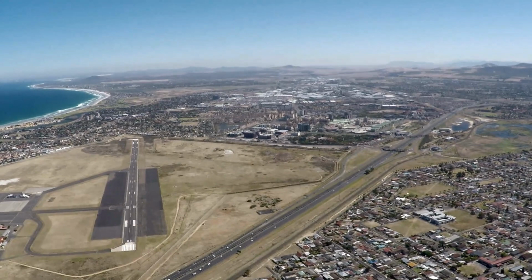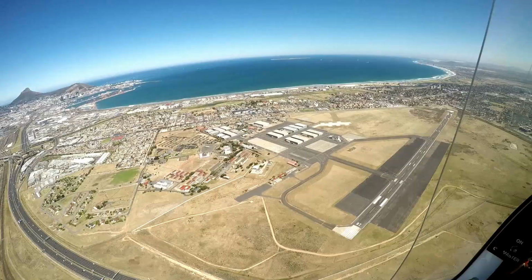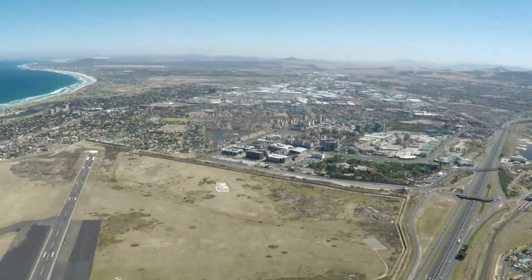Ysterplaat Air Force Base, situated within their own ATZ, excludes the Cape Town CTR. If they are unmanned and you're flying within this airspace, you need to obtain an inbound clearance from Cape Town Air Traffic Control, and specifically Cape Town Tower, before entering the Cape Town CTR. Remember, it is in close proximity to the Cape Town CTR.